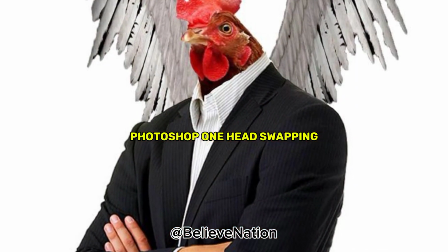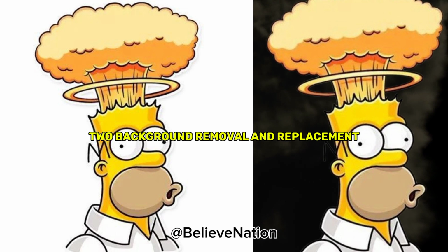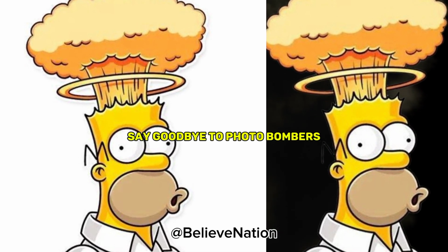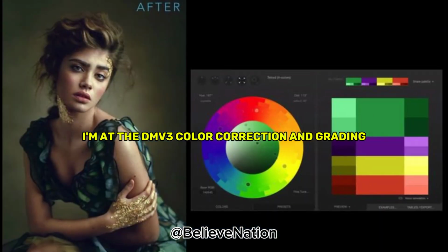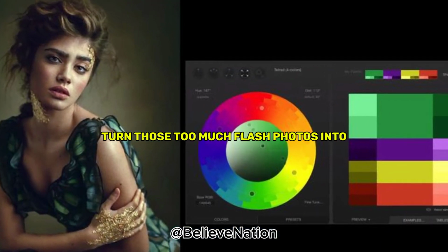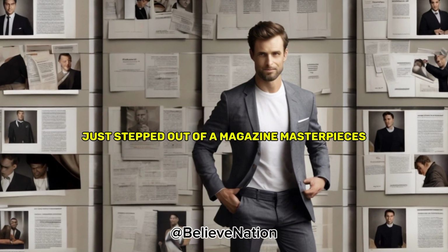1. Head swapping. Ever wanted to see your boss on a chicken's body? Let's dive into the magic of head swapping. 2. Background removal and replacement. Say goodbye to photobombers and hello to backgrounds that don't scream, I'm at the DMV. 3. Color correction and grading. Turn those too much flash photos into just stepped out of a magazine masterpieces.